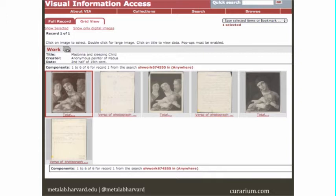Anybody here helped develop VIA? We want to make sure, actually, that we're in the Fine Arts Library.